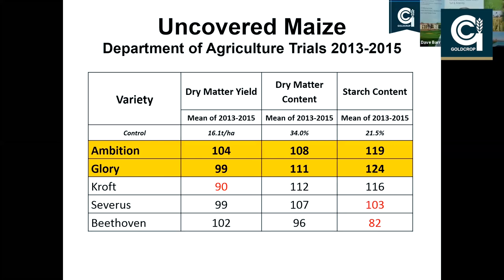I suppose it's fair to say, Ken, that we've continued to trial the uncovered varieties every year, and Ambition is still the best variety that we've seen from any of the breeders who give us material. So yes, it stacks up very well in the uncovered situation. Yeah. So I suppose a lot of the important information we've covered. Just in terms of sowing dates, what would you recommend for people for the year ahead, for the uncovered and also for the covered maize?